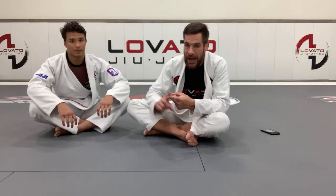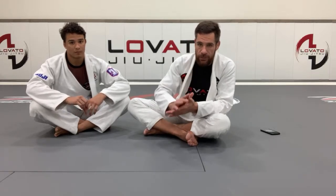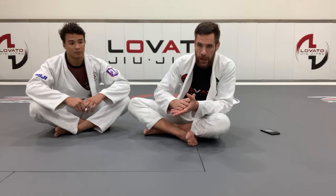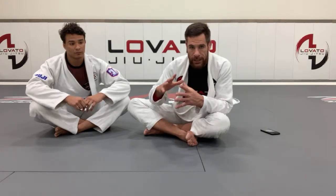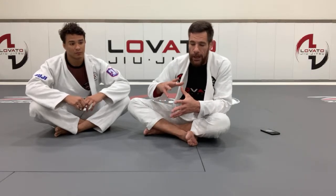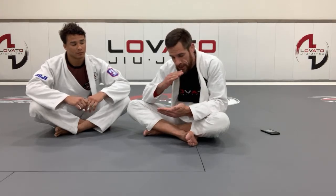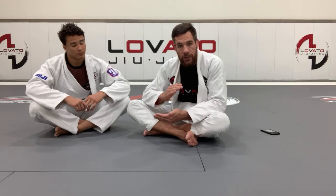Now, I don't want to say that the back's not powerful, or that side control is not powerful. I have a lot of submission finishes from those positions as well. I love the kimura from the side. I love a bow and arrow. I love reverse triangles and all the great attacks that we can get on the back. But nothing to me is as sure of a done deal as the mount position.